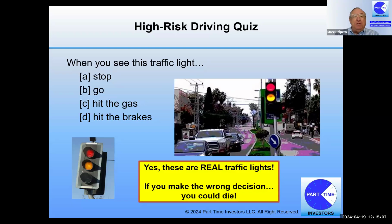Okay. So what this traffic light is in this particular country, by the way, the answer is C. The answer is C. What you have to do, though, is engage your gear. What happens in this particular country is that after the red light, before the green happens, the yellow light goes on simultaneously with the red light.